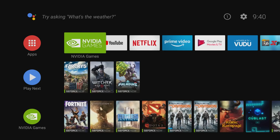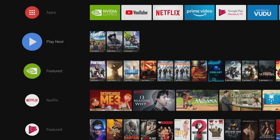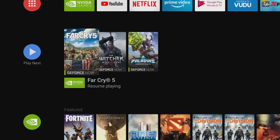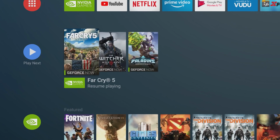As you can see here, we are running a Shield Android TV, running the latest over-the-air update, running Android Oreo. And so we're working with a standard Shield 2017 controller. And as you can see, there's nothing really special going on here. But I did want to show you something that was a little higher end. As you can see, I've tinkered around with a couple of other games. But Far Cry 5 is pretty new, and I think it would be a good representation to see what this $179 system can do for you in terms of running the games.